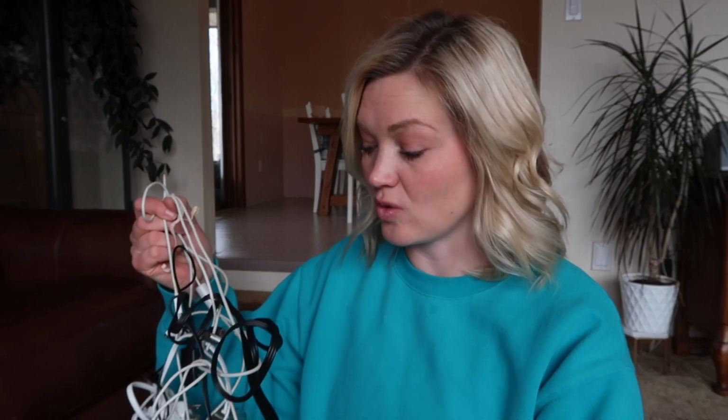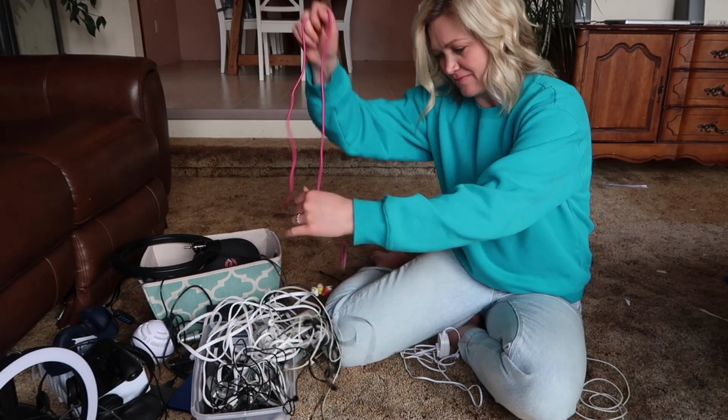You can also donate a lot of these cords to the thrift store. I always see bins of cords and they've got them marked what they are, aux cables or USB cords or whatever, and people are looking for those kinds of things all the time. So if you feel bad throwing them away and they're still in good shape, wrap them up, maybe untangle them first and take them to your local charity shop. Okay, let's do this.